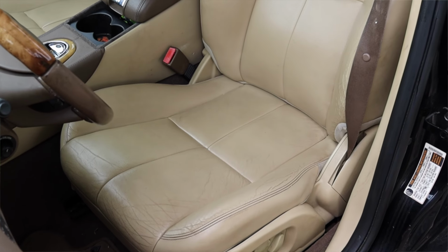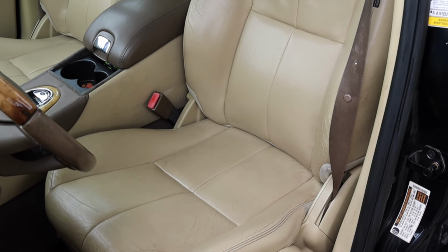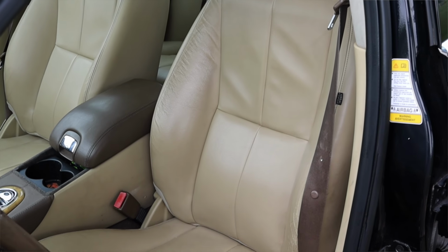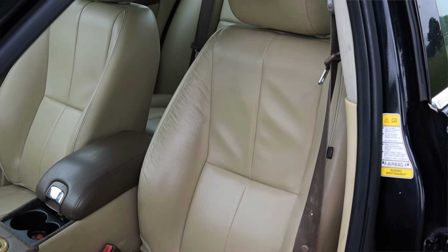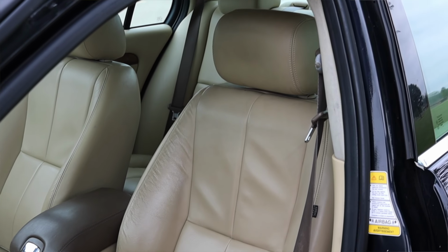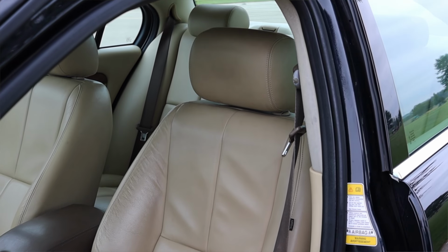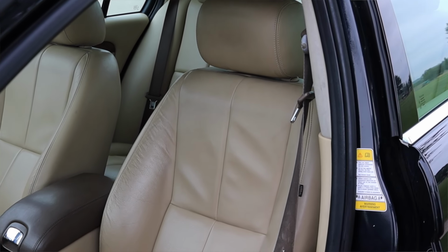Again, more comfortable than the Lincoln LS. And I went into this video thinking that the LS and the S-Type would be somewhat on par with one another. Simply not the case. And so the seats really reinforce that. However, speaking of seats, we do have back seats, so let's go do a back seat review.